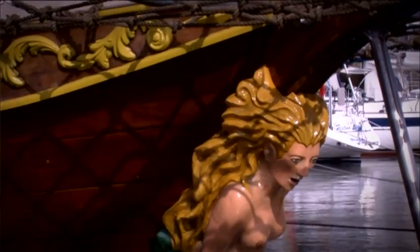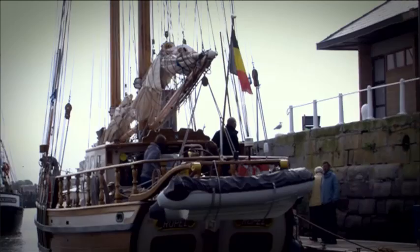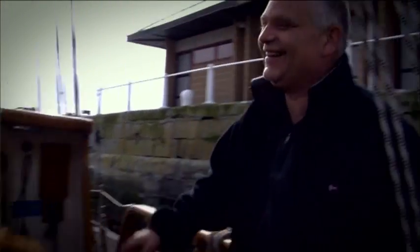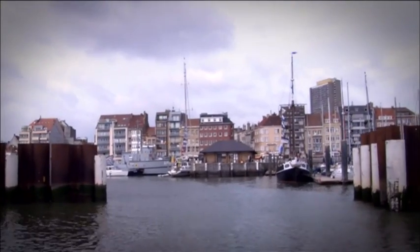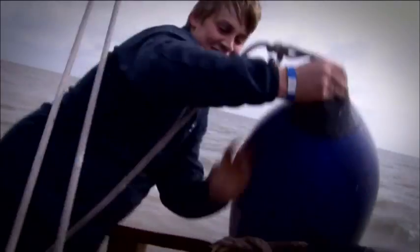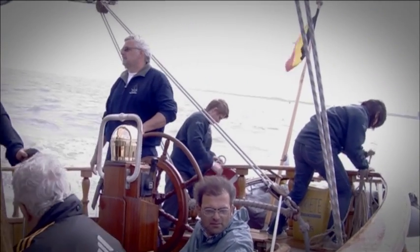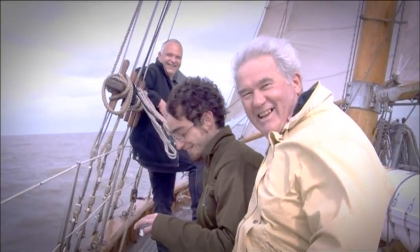I'm quite happy to be here on that Rupel ship, which is the first ship built by our European partners from Belgium. And we are now going on a 2-hour trip on the North Sea from Ostend. My hands on the sea here, going to sea.